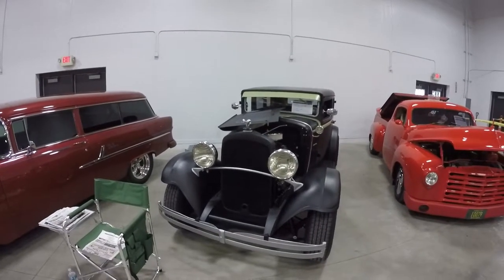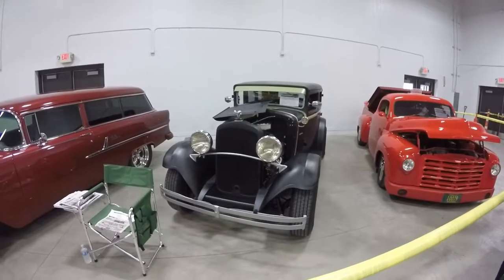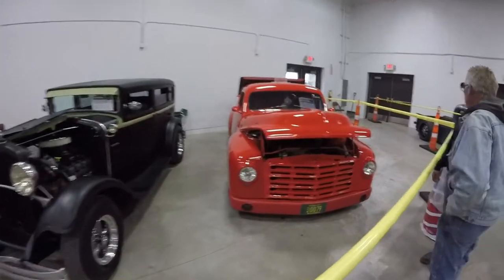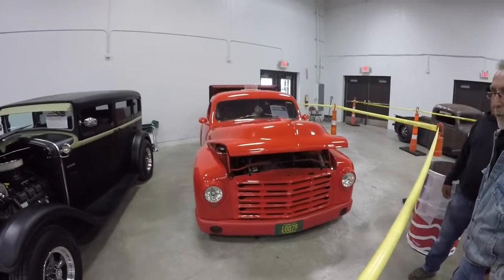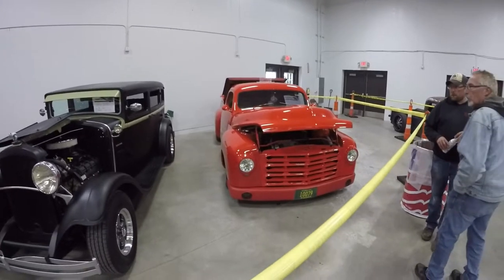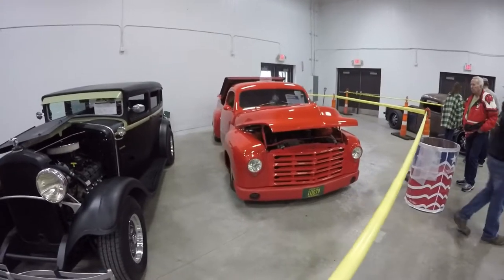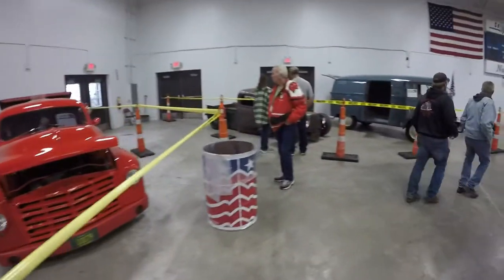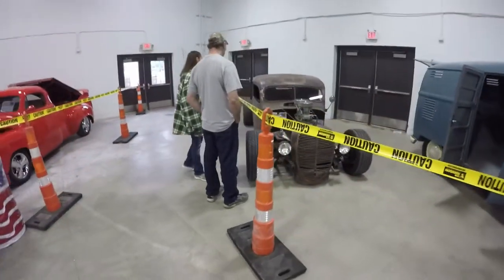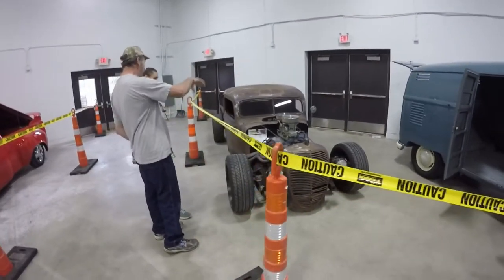Dodge. And that is a 1949 Studebaker. That was here last year also. Very nice car. I know the gentleman, I talked to him last year, quite a mod car, but beautiful car. And then we're going to move over here. And we have a 1939 Ford Rat Rod. That is impressive.